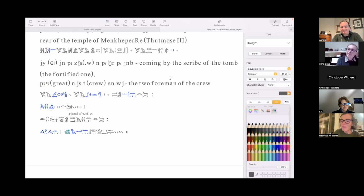This could be the deputy foreman, or could it be the second? That would have to be mech snow. They write that differently. They write mech snow. That would be the second one. When we say the third, the fourth, the fifth, etc., the mech fills the same role, like the ordinal suffix. Older Egyptian has a nu there, which is not being used anymore, apart from in some residual titles. So yeah, it's the two foremen of the crew.